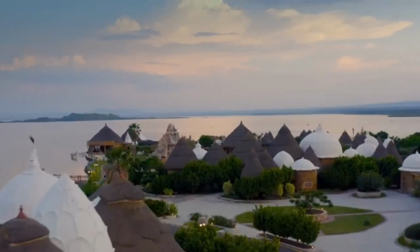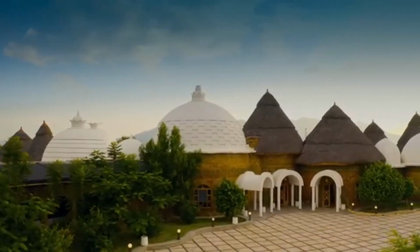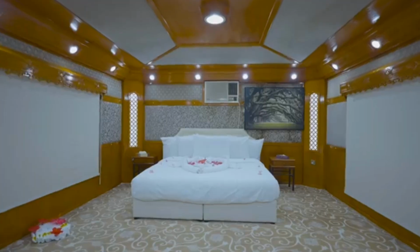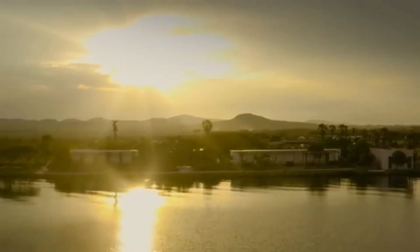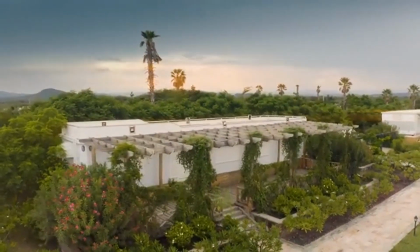So different creatures. Give me an example. What would we see there? So you might see something like the Beisa oryx. Or Grevy's zebra. Oh, wow. That's cool. Yeah, it's pretty special. So one day you could be exploring this kind of rugged landscape, and the next, relaxing by this tranquil lake. That's an amazing contrast.